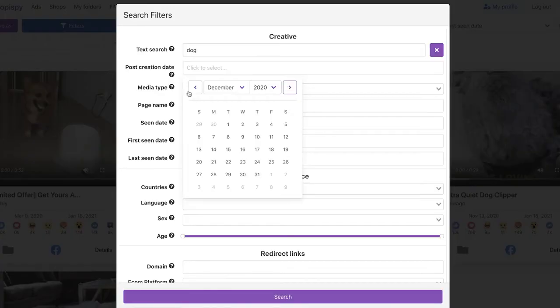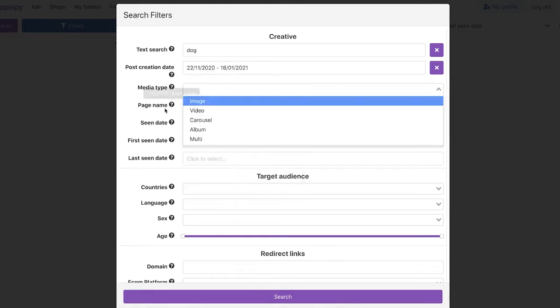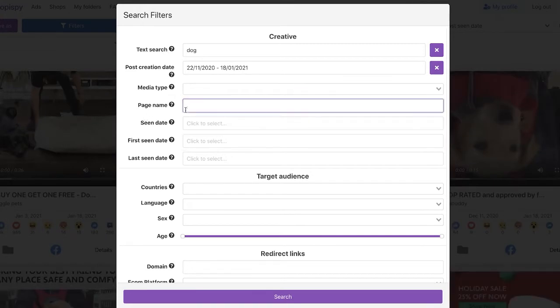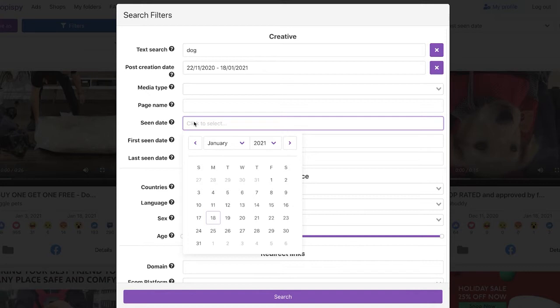So in this case, let's say we go back to shortly before Black Friday. So then we're pretty much 2 months back, and we're gonna go all the way up to today. Media type doesn't really matter for us. We could filter by video only, page name if you'd like. Seen date can also be quite important and relevant to make sure that the ad has been seen recently.